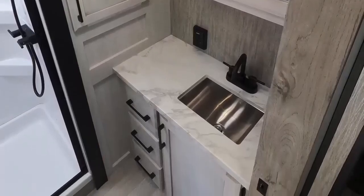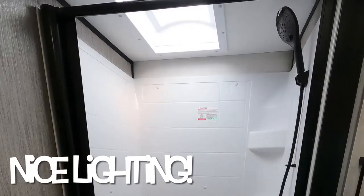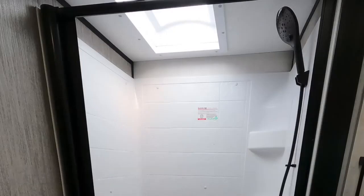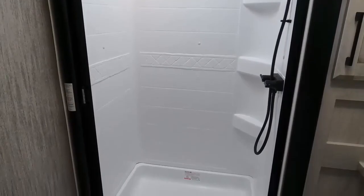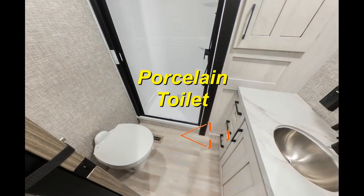Now as we have a look at the shower, you can see that this is a nice full-size shower. There's no curtain, and it's a nice convenient collapsible door. On the ceiling above the shower is a typical skylight that you see in most RVs. It's always nice to have a skylight. It lets in so much more natural light. I also really like the black faucets. It seems to finish it off quite nicely. And to the left of the shower is your standard toilet.